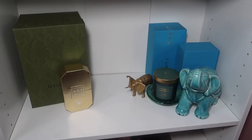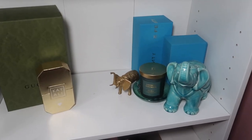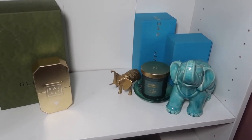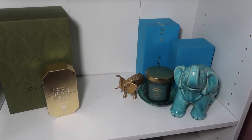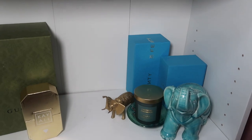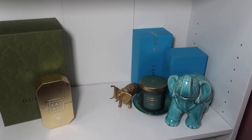So now I'm actually going to take you guys off the tripod. Let's do that real quick so you can see the other shelves. On this shelf right here, I have another handbag box. I also have my Kayali down here as well. I have my elephants. I also have this tray that my grandma sent me. I think she got it in some country. My grandma lives in London. She's always traveling. I also have my Fenty boxes there. One includes a pair of my Fenty glasses, and the other one is from the Fenty perfume.